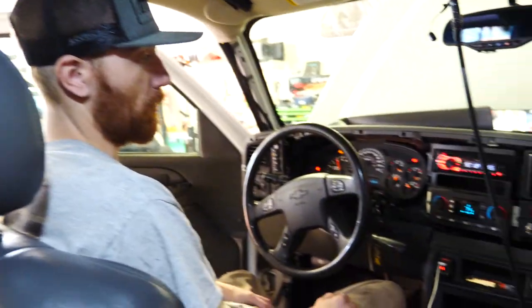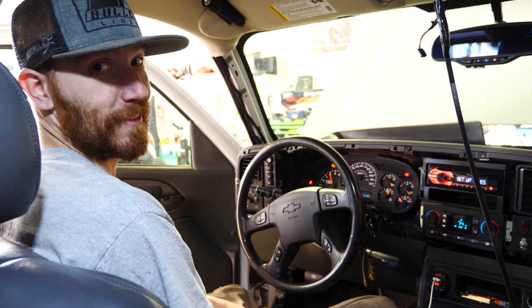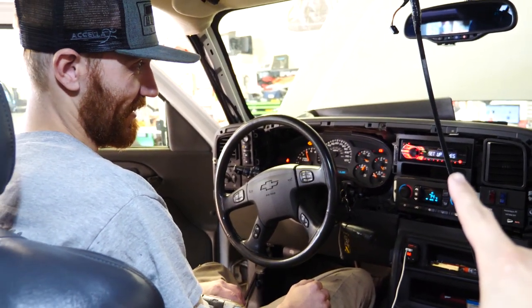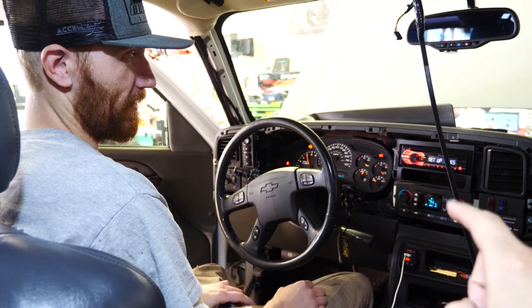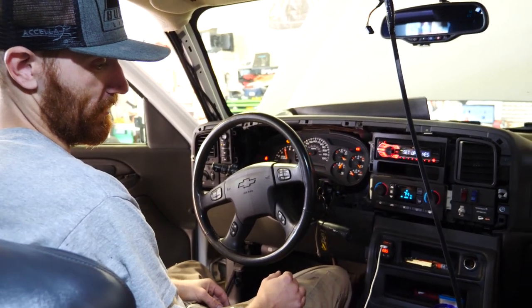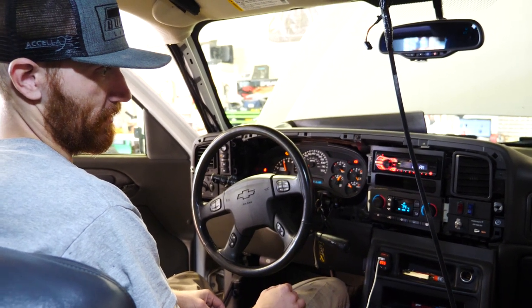With everything else that I've seen in this vehicle, I'm a little worried to pull the radio out. Okay, I didn't do the radio though. Some shop in California did the radio because I bought it in California and drove it to Utah. So I just went to the first shop I could find that had decent reviews.